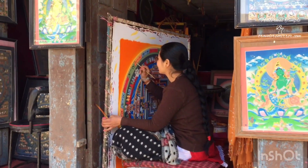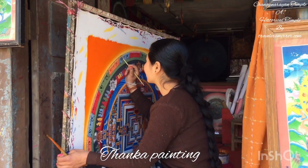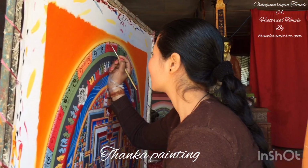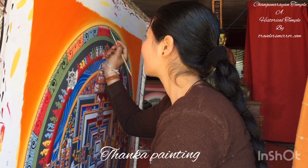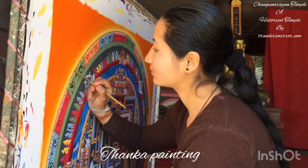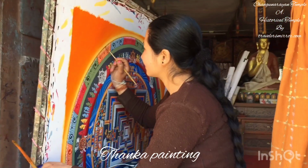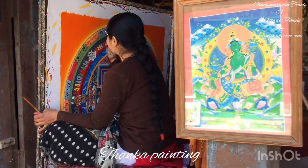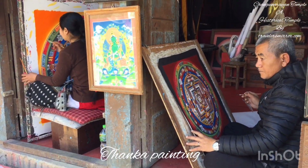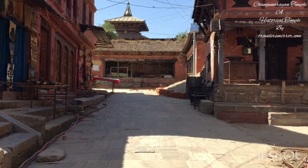Thangka painting is painting on cotton canvas. It has different painting ideas. I think this is the color chakra mandala. It looks like a mandala. I'm not sure, but yes, what a concentration! What a great job they're doing. It's a good idea. Wow.